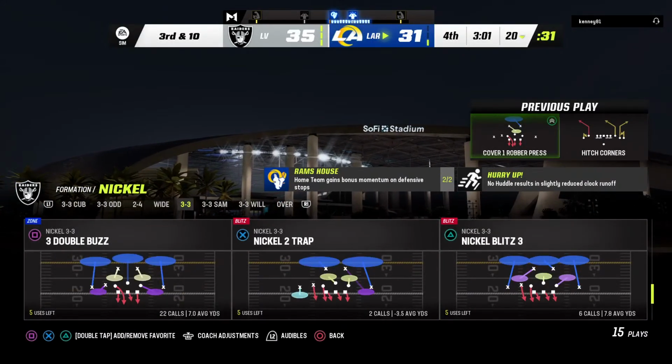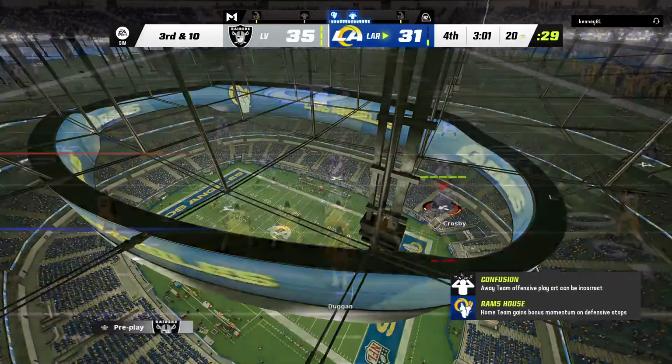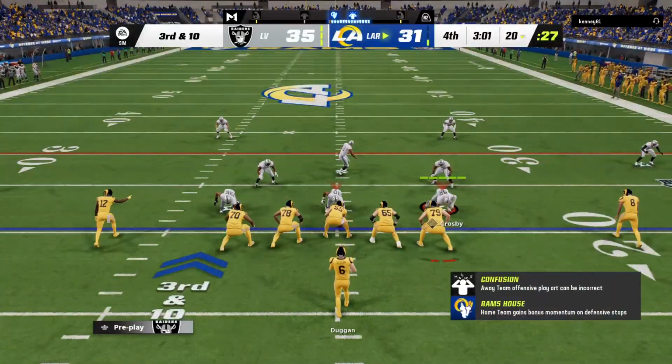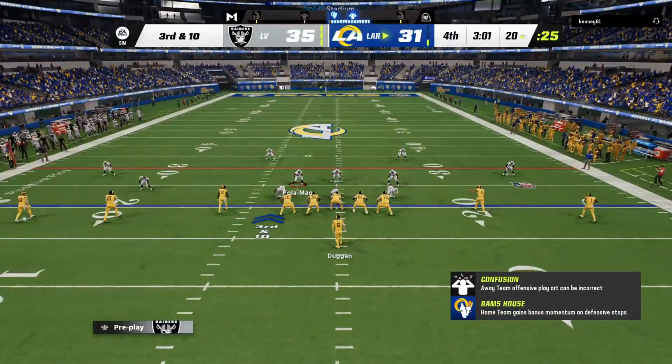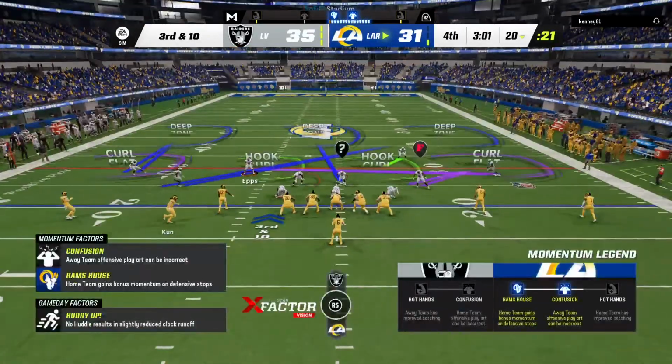The offense schemed going 5 wide, trying to create a chance for the big shot, and they took it. If he comes down with that one, that's a huge offensive swing. But credit the defense with a nice play, knocking that one away.